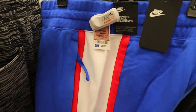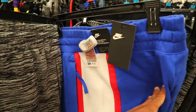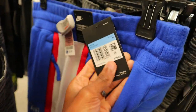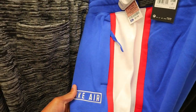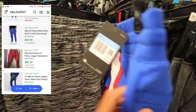Alrighty guys, so checking out these Nike Air Fleece sportswear pants for men in a red, white, and blue colorway. And they are only 22 in here. They do retail at 70, a men's size medium. And right now online, you can probably pull in about 60 for these. So at 22, I'll go ahead and grab these.